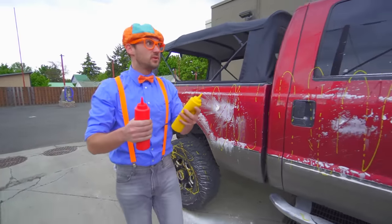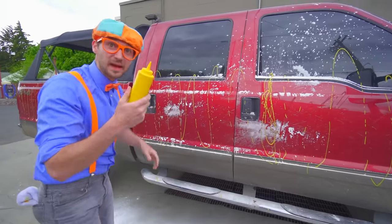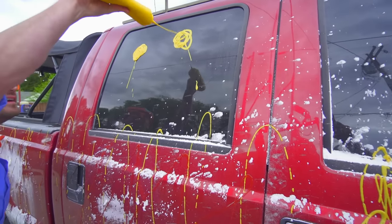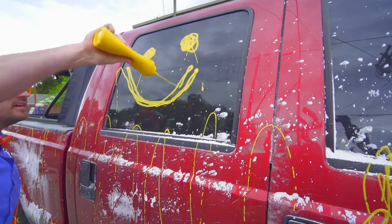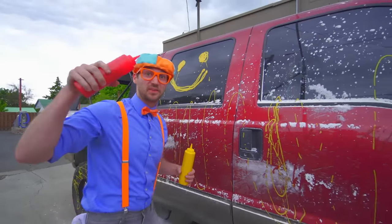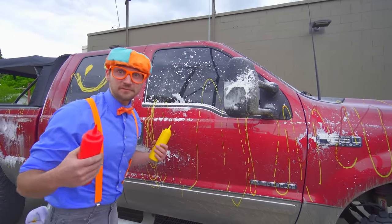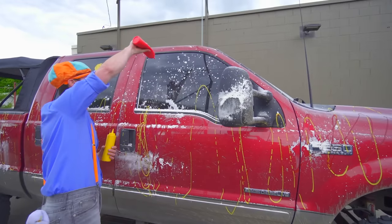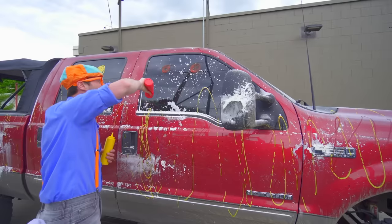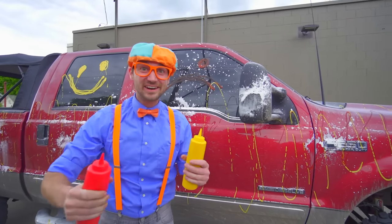Okay, I have an idea. Let's take the yellow mustard and let's do a smiley face. Ready? It's a smiley face. Okay, let's take the red ketchup, stay right there, and we'll make a red frown face. Okay, ready? Much fun.